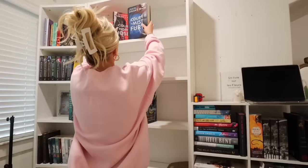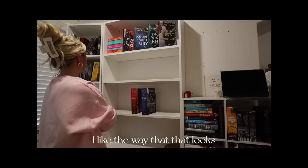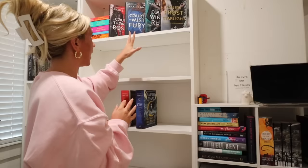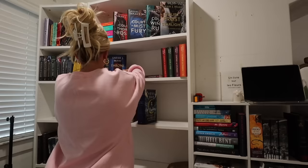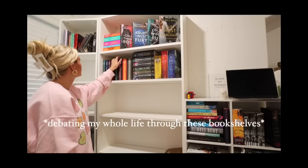Okay. Like that. Do we like the way that that looks? I like the way that that looks. The problem is gonna be the Throne of Glass, because I wanna do this with the Throne of Glass because I really want to show off the covers for that. Oh, yes, slay. I feel like this is gonna have to be how it is. That really breaks my heart.